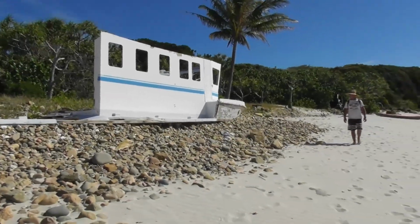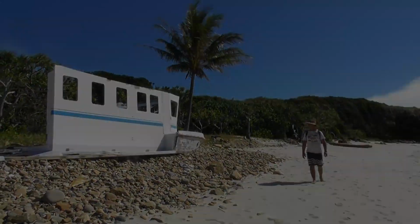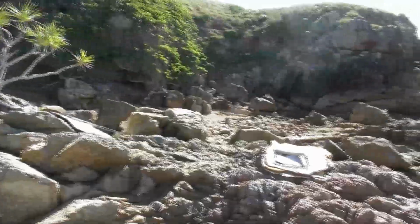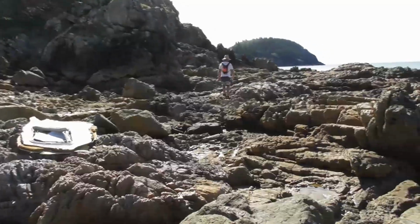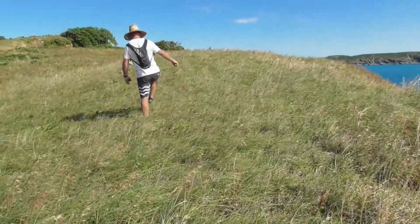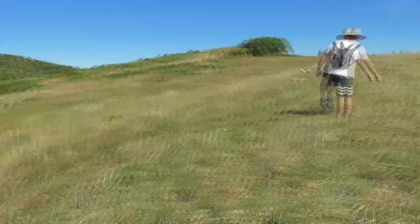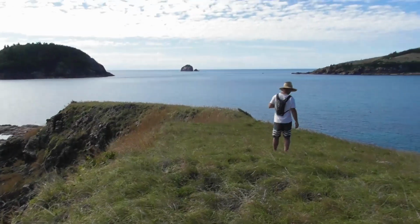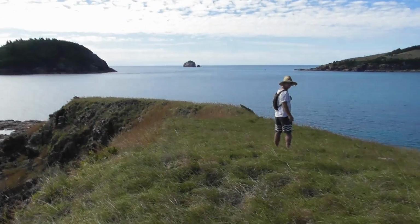At first we thought this was a sculptural feature for visitors, but no, bits of an unfortunate fishing vessel are strewn out over the coast. We climbed a steep ledge into long grass to check out the view. And I talked to Mum on the phone until the tiny bit of coverage we had cut out.